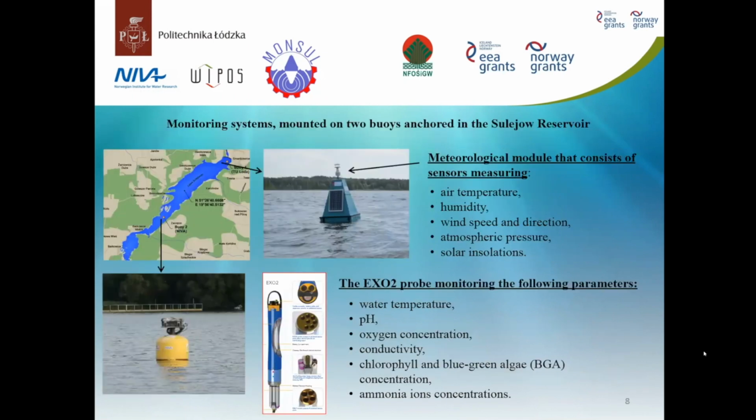First of all, this real-time monitoring system consists of 2 buoys. They were anchored in 2 different places of the Soleil Reservoir. The first buoy was located near the dam of the reservoir. It is buoy number 1, which you can see in the upper figure. This buoy also had a meteorological module, because we measure not only water quality parameters, but also meteorological parameters, like air temperature, humidity, wind speed, wind direction, atmospheric pressure, and solar insolation, in order to have a really full overview, especially for the modeling part, of not only water but also air conditions.